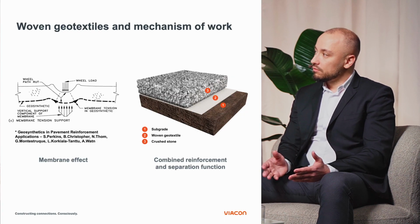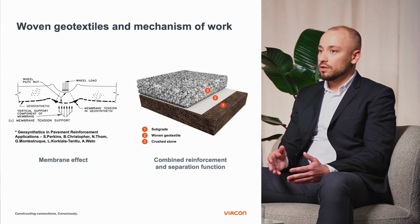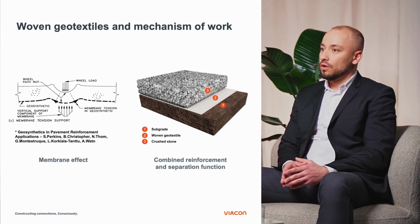I would add, though, that there is a rule in the geosynthetic business, that usually 1 kilogram of crushed stone mixed with 1 kilogram of poor quality soil in the end will result in 2 kilograms of poor quality soil. So, of course, in my opinion, separation is the first important problem which we need to solve when we experience weak or soft soils. Woven geotextiles, for example, can serve both functions, separation and reinforcement, described as membrane type support of load.